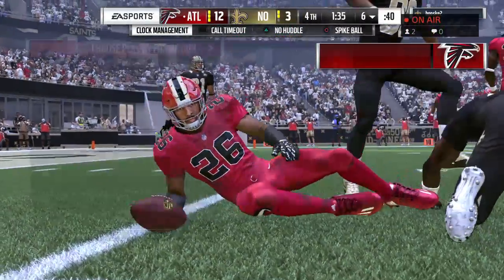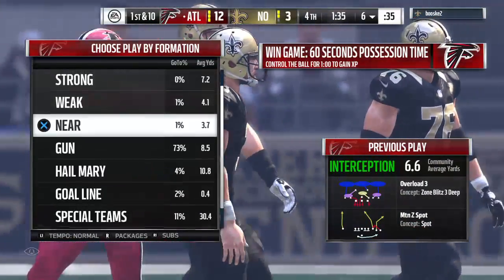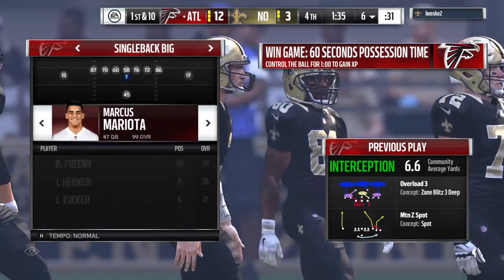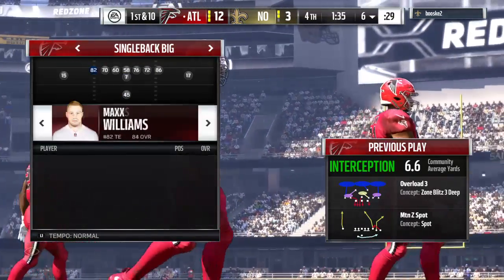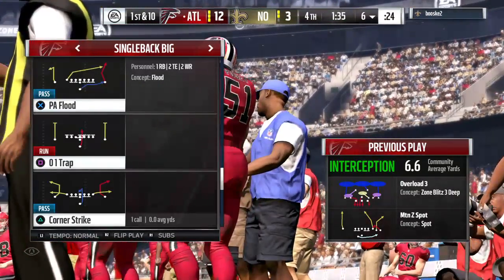Picked off by the former first-rounder Trey Waynes. And a big turnover there as his guys will get the football back. Atlanta now coming out on the field. They're in a good spot. 2-possession game barely, but a 2-possession game here late. Now they just have to put this game on ice.